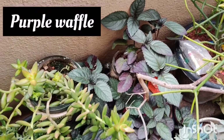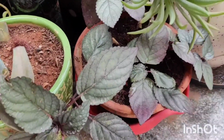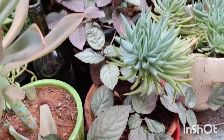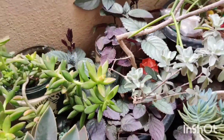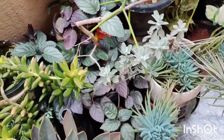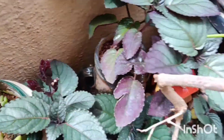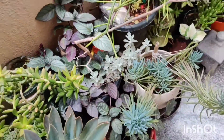Then here we have my purple waffle plant. So this is the mother plant in this terracotta pot, and it just kept growing. So I took some cuttings and I put them in this mason jar. They occasionally flower, guys, like white flowers. Yesterday I had some blooms, but today I think I'm going to get blooms tomorrow.